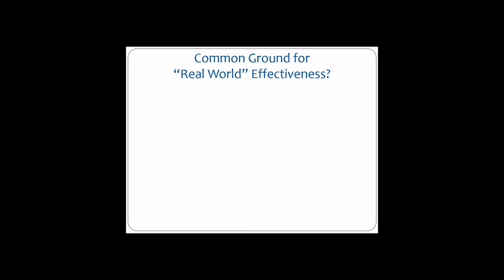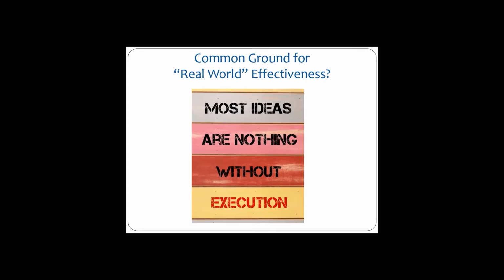There are a lot of acceptable answers to this, but I'll let you reflect for a second on what you think might be. What is some of the common ground between low fat and low carb? They seem opposite, right? Well, one answer is really how it is implemented. Most ideas are nothing but execution. How do we actually do it?